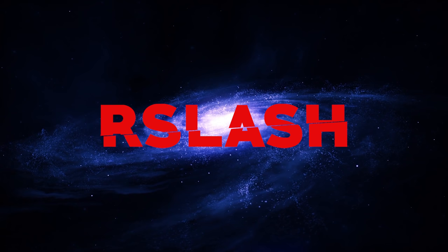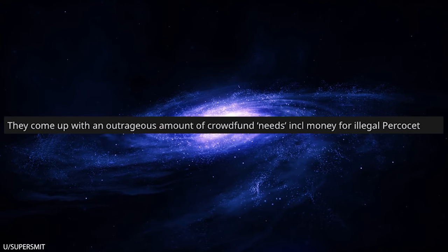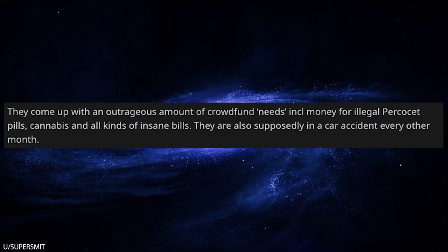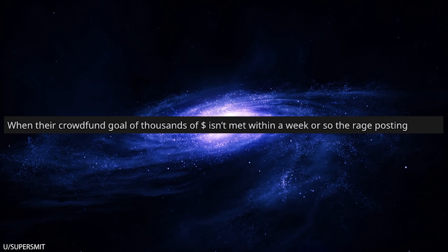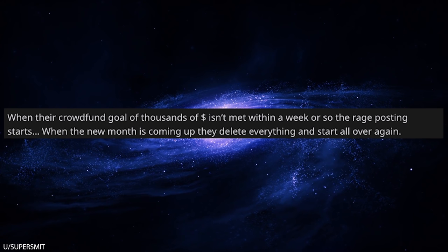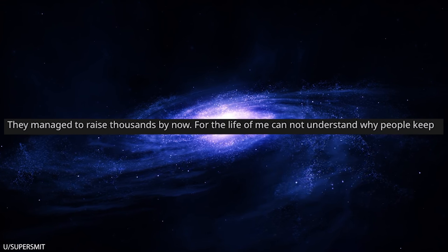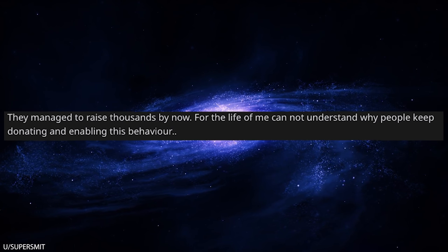Then down in the comments, OP gives more information. So this Choosing Beggar does this every month. They come up with an outrageous amount of crowdfund needs, including money for illegal Percocet pills, cannabis, and all kinds of insane bills. They're also supposedly in a car accident every other month. When their crowdfund goal of thousands of dollars isn't met within a week or so, the rage posting starts. When the new month comes up, they delete everything and start all over again. They've managed to raise thousands of dollars. For the life of me, I can't understand why people keep donating and enabling this behavior.